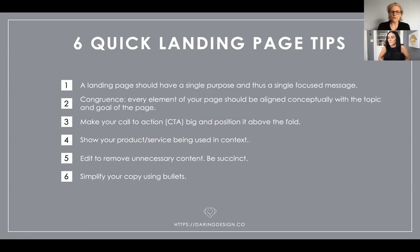Also, every element on the page and before the page needs to be congruent. You cannot have, for example, a banner or a Facebook ad that says XYZ, and then when people come onto your landing page, they see ABC. So it's not congruent from where it comes from. And within the page, you need to make it congruent. That means the language and the messaging need to be all one.